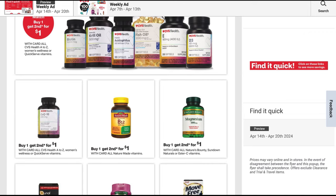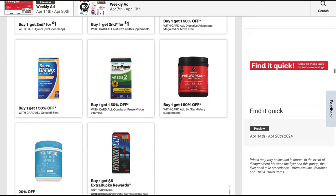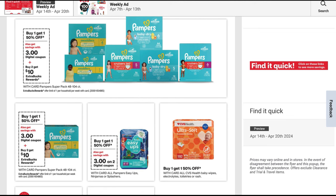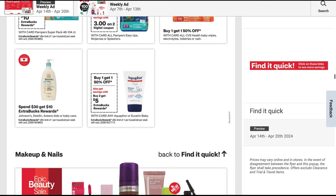More vitamins, buy 1, get the second for a dollar. Hydroxycut, buy 1, get a $5 Extra Buck. We've got diapers, so these are on the larger super packs. Buy 2, get a $10 Extra Buck. Regular diapers, the smaller packs, are just buy 1, get 1 50% off with a $3 off 2 digital coupon. Aquaphor, we have any Aquaphor, Eucerin Baby. Buy 2, get a $5 Extra Buck, and they're buy 1, get 1 50% off.